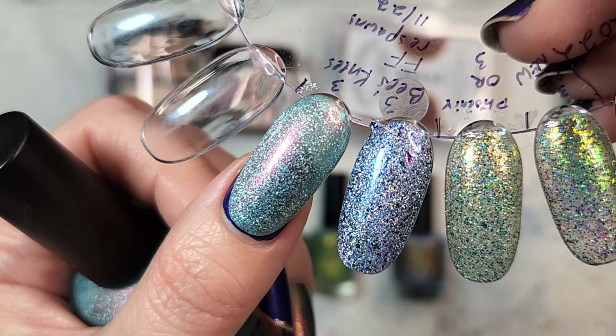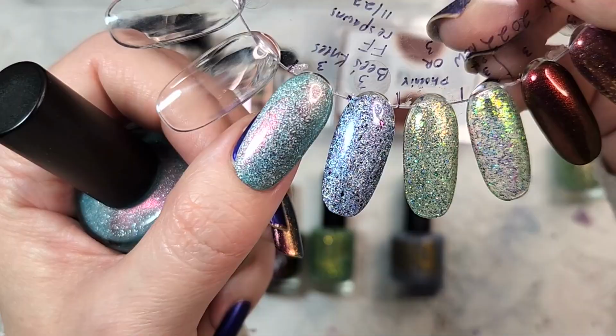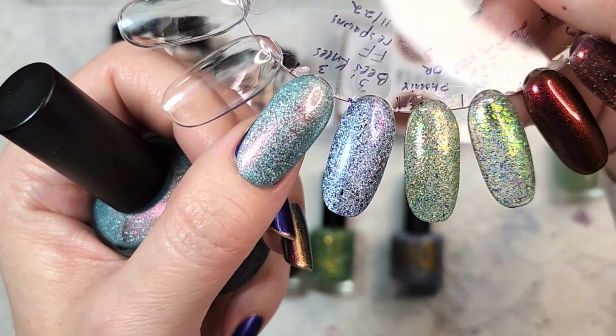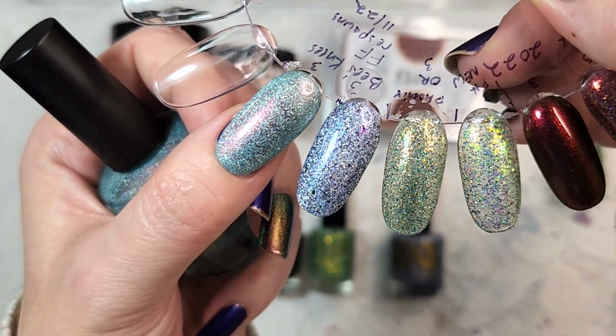I love how it looks on the nail. You've got that beautiful cooler minty shade, and then you've got that beautiful warm glow from the shifting shimmer. Absolutely stunning. Very, very happy to be able to get a hold of this.